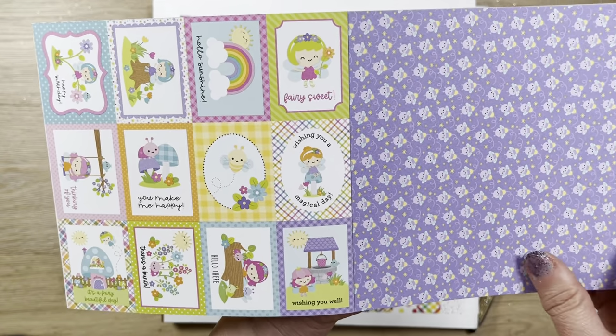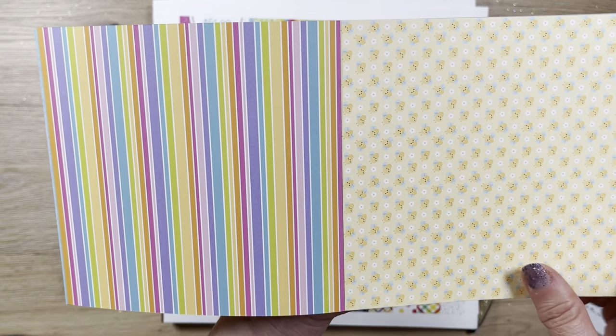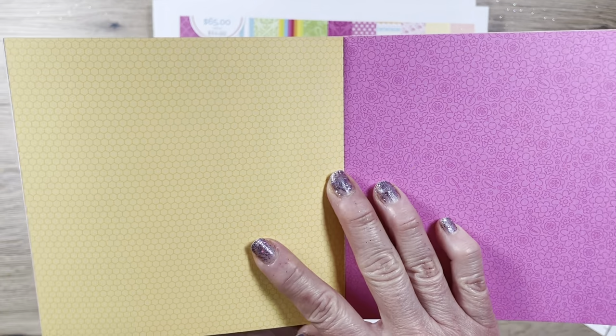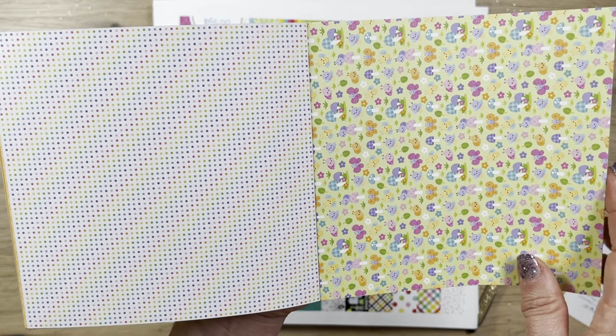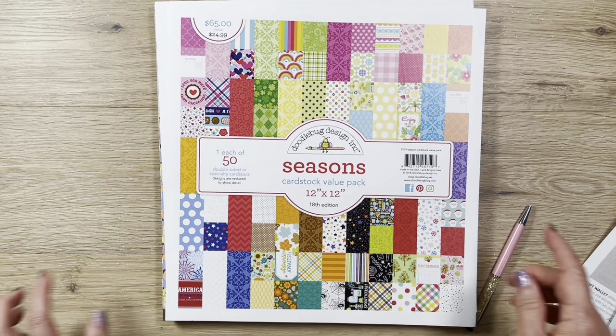And just a quick look so you can see the whole collection. If I'm too fast, you can also always slow it down. I think I know how to do that on my phone. I don't know how to do that on my iPad yet.